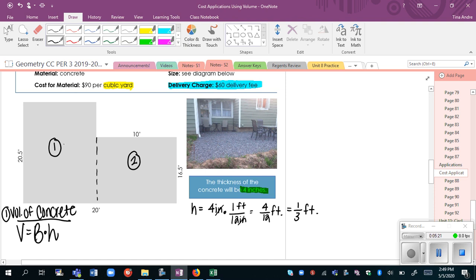So the area of this base, length times width, it's just a rectangle. I have 20.5 feet, and I need to know what this dimension is. This dimension right here is the same as down here. This is all rectangular. So if this whole thing is 20 feet across, and this is 10, well, so is this. So that means this would also have to be 10 feet. So my area here is going to be 10 feet times the 20.5 feet. This is going to give me 205 square feet, because we're talking area, so square feet.